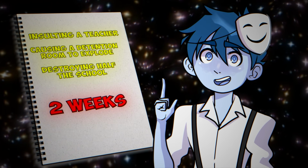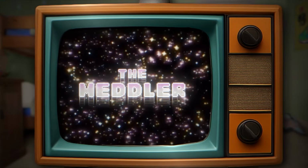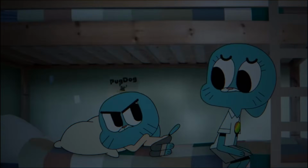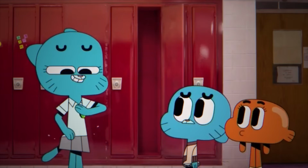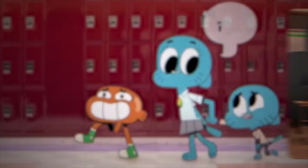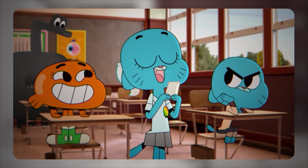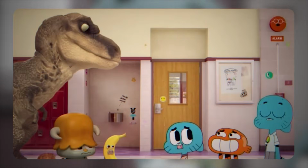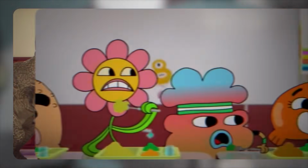But things get even messier when his mom gets involved in The Meddler. The episode picks up with Nicole feeling guilty for not spending enough time with Gumball, so she decides to follow him to school and give him attention all week. At first, it seems harmless, but Nicole takes it way too far. She hides in his locker, helps him stand up to Tina by exposing her insecurities, and basically humiliates him in front of everyone.